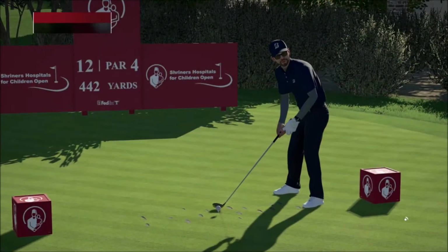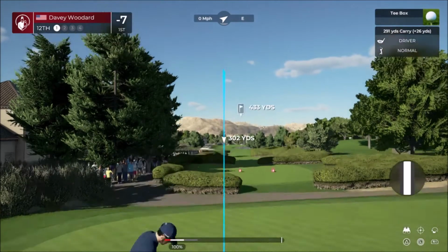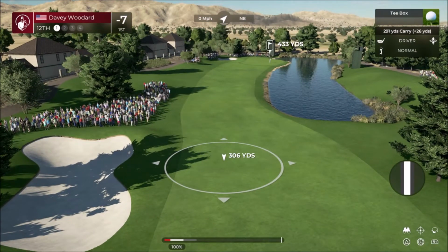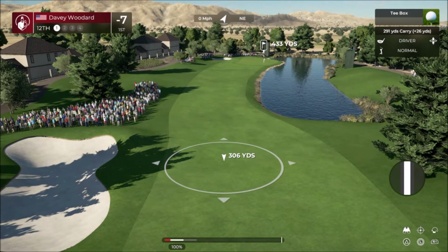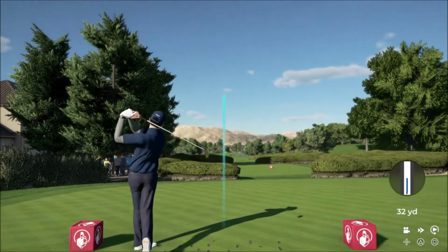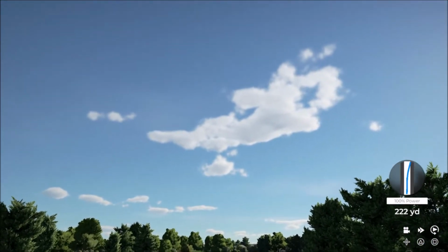The 12th here at Summerlin is another short par 4, 442 yards off the tips, but plays slightly downhill and leaves just a short iron approach. The only real danger here is the big body of water that starts around 150 yards short and goes right up past the green. That should find the cut stuff.